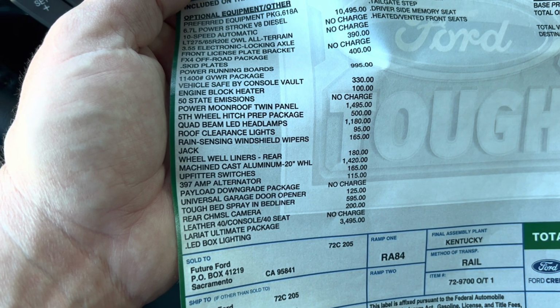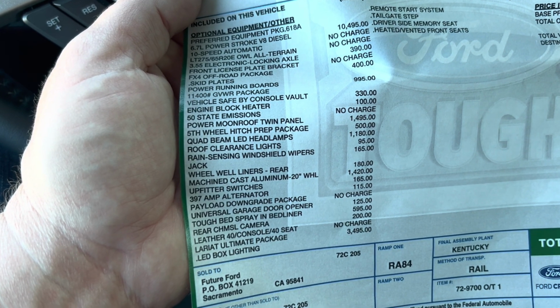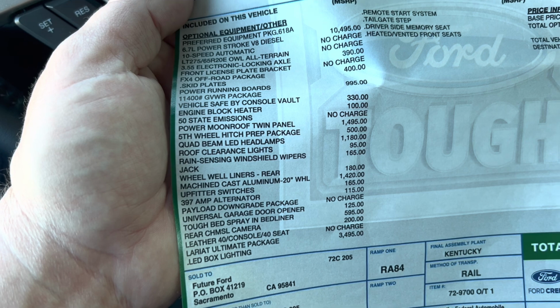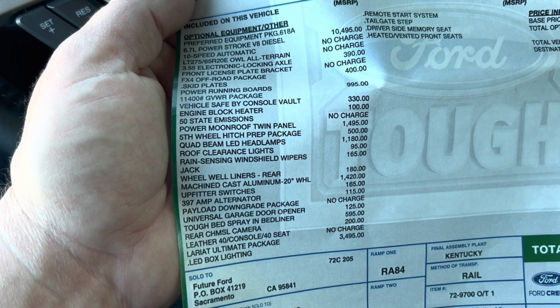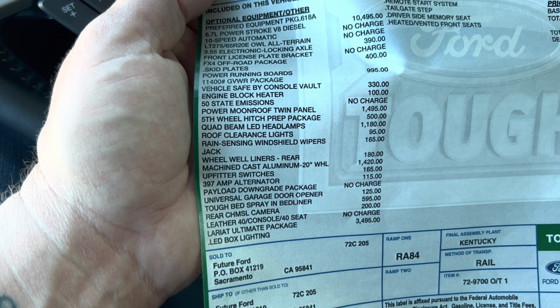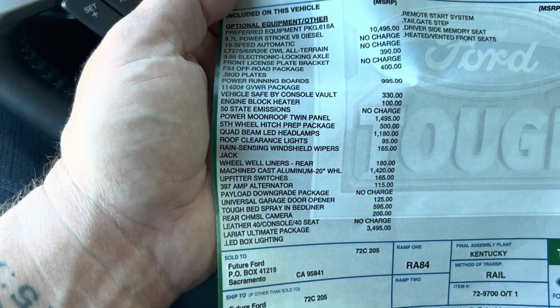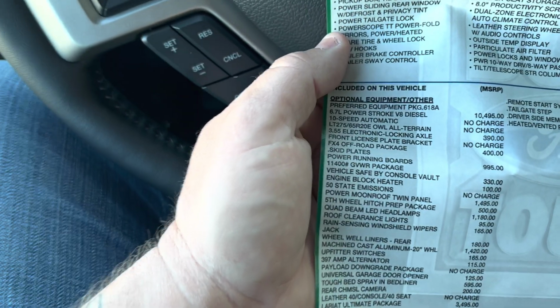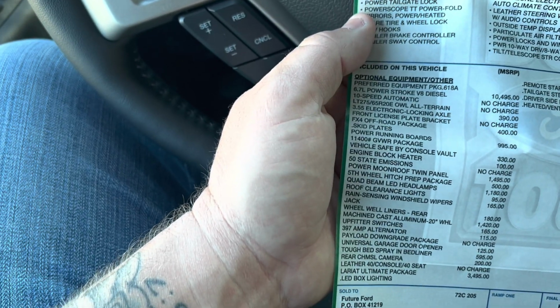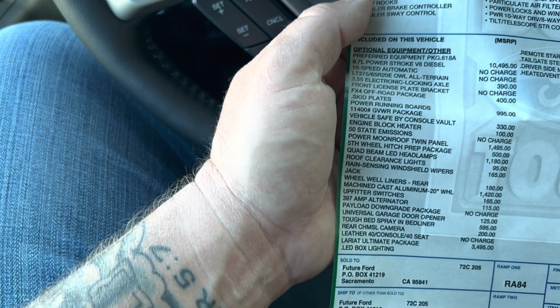Clearance lights or cab lights were $95. I like cab lights. I know some guys don't like them. I really like them. I think they're cool. Rain sensing windshield wipers, that was with the heated steering wheel, was part of that $165 option. The wheel well liners in the rear, those wheels were $1,400. I swear when I optioned those on this truck, it was only like an $1,100 option.